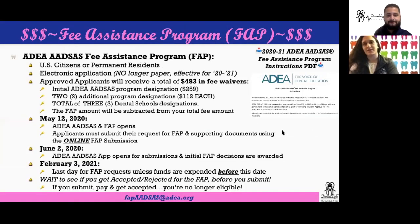The other thing we should mention is that when applying to dental school, there's something called the PAP program. The PAP program is a fee assistance program. Applying to dental school can get really, really costly. I actually looked back at how much everything cost me, and it was over $5,000.